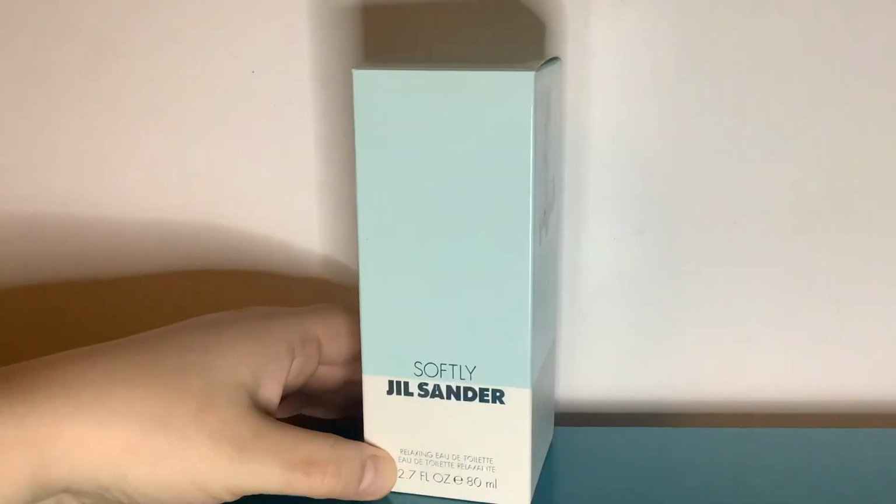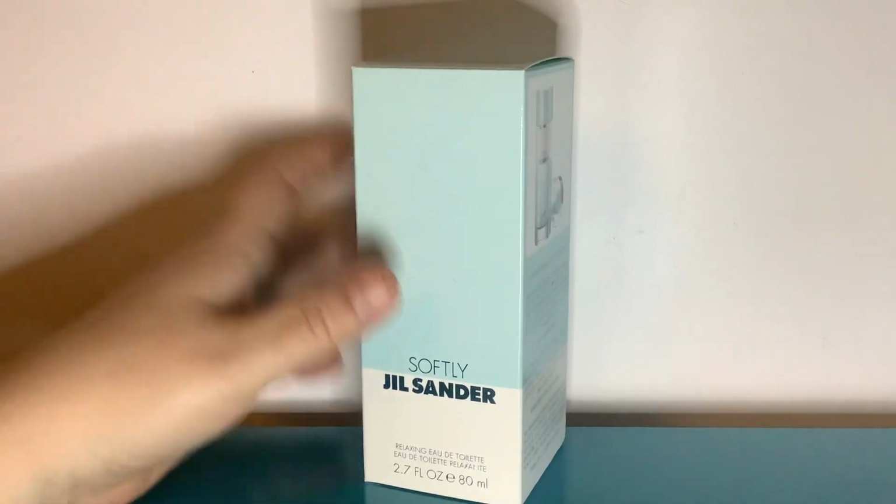Let's see. So if we stick with the body lotion, this is a beautiful perfume, but I just can't get along with this. This is Softly by Jil Sander. This is the original Softly. It has really unusual notes. It says an enveloping fragrance blends powdery and floral notes for an intensive feeling of well-being. Spray lavishly over the body for a relaxing effect. And yeah, it does work in that way if you like lotiony smells, because it does smell like you're putting on a nice body lotion.